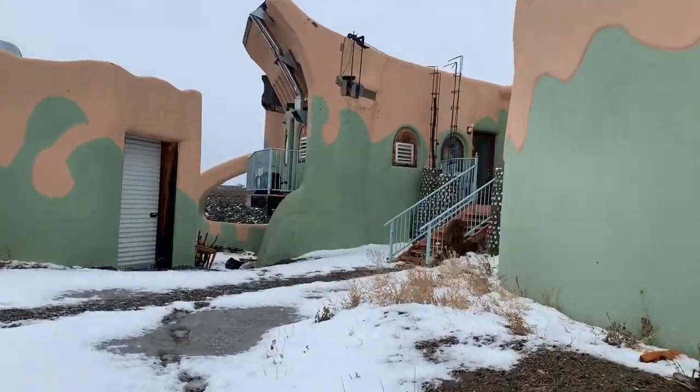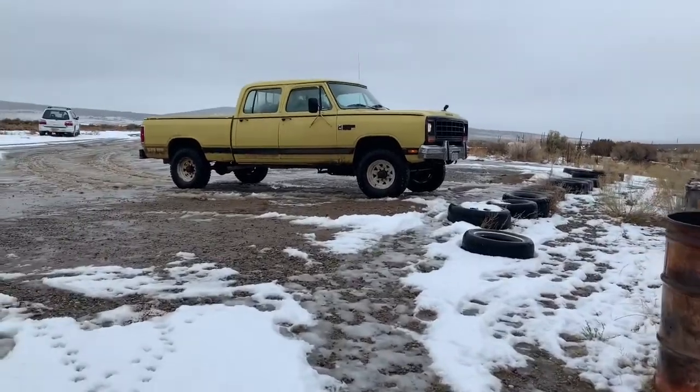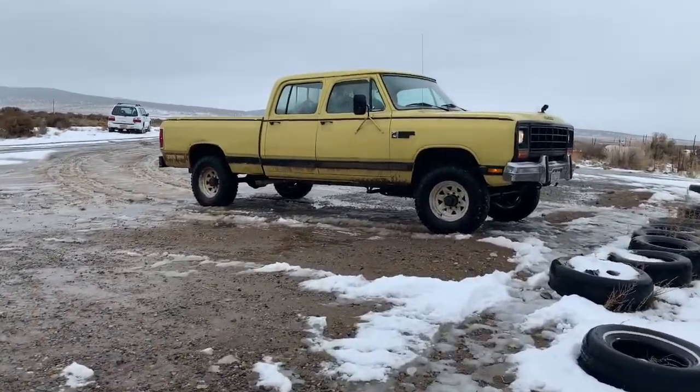Now we're gonna head home. We're all packed up in the truck, got it warmed up, and we're off to Colorado.